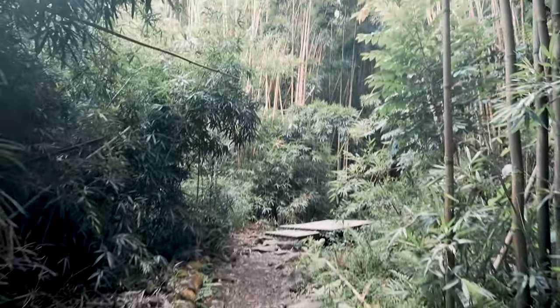You hear that? Sounds crazy. This is the bamboo forest. It's pretty epic here. Very shaded, so it's cool. There's a long stretch, so you can get lost in time in here.